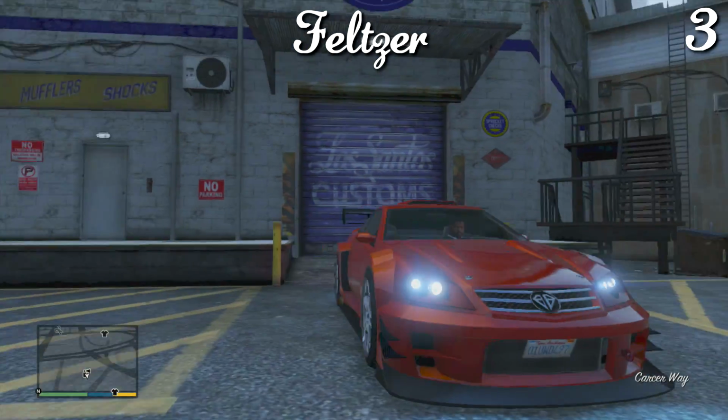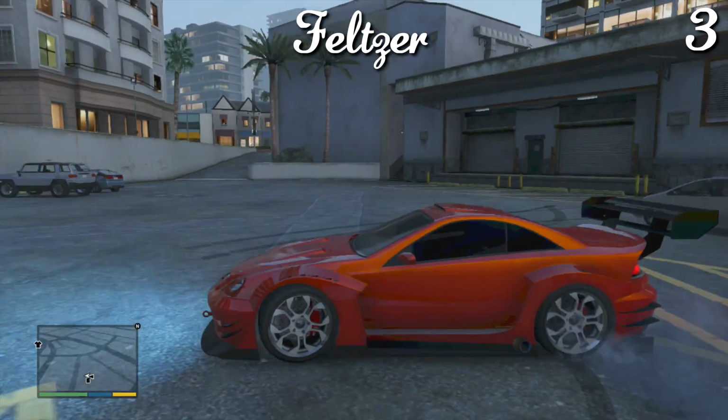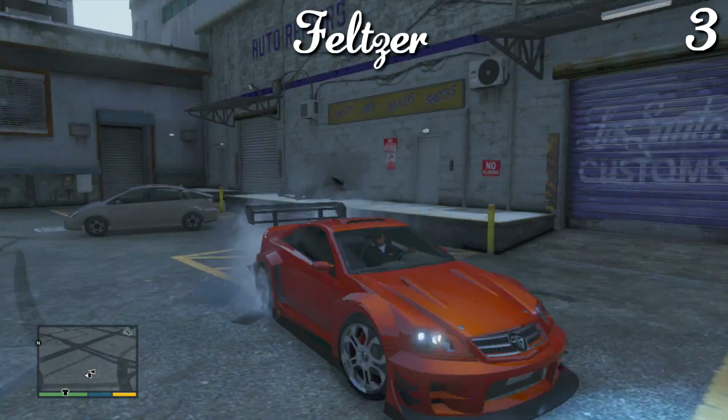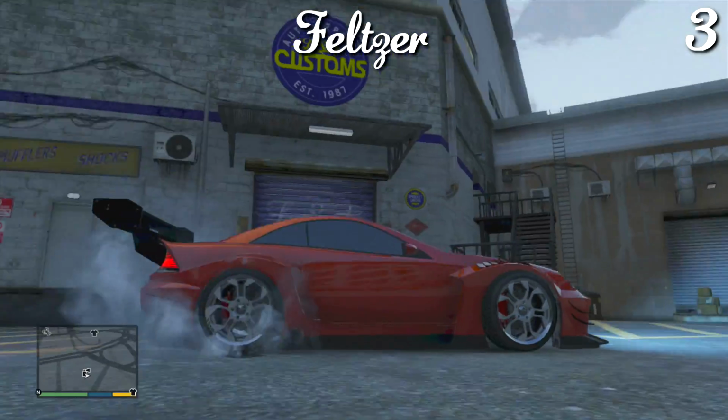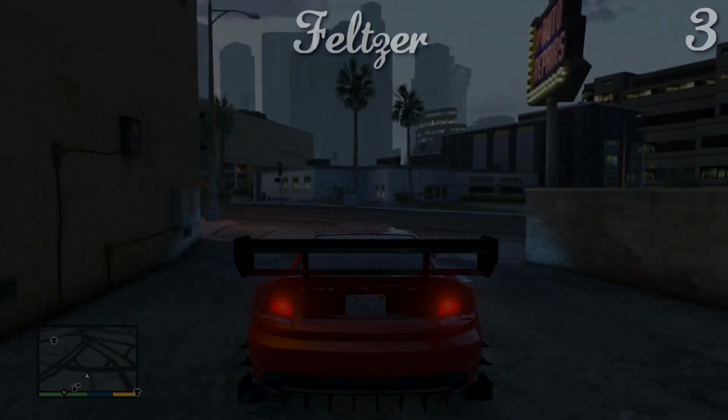They're all over the game, so fast as well once you modify it. Not just looks great modified, but extremely fast. It's pretty fast anyway, so with those mods, a really quick car and just loads of fun to drive and to look at. So that's my choice for number 3, the Feltzer.